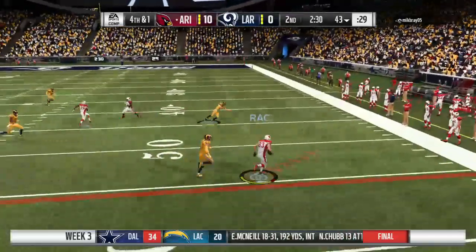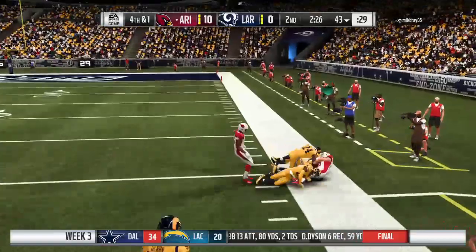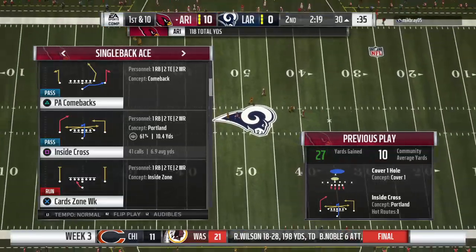Throwing, Mayfield. It's a short one here, complete to his tight end. He's got this to the 30 before being taken down. 27 yards, a big play there on 4th.